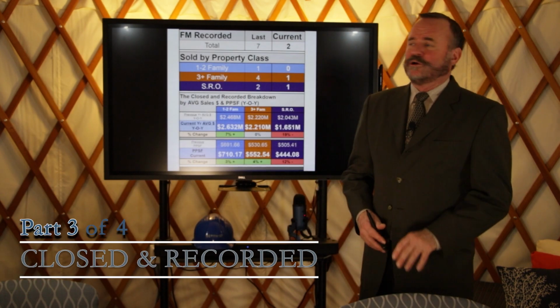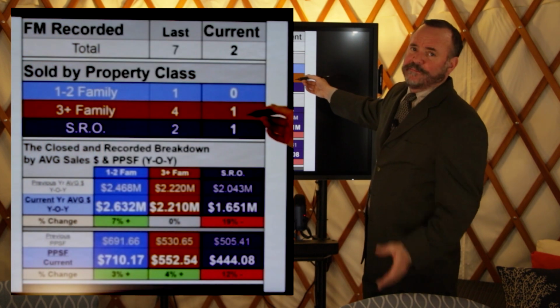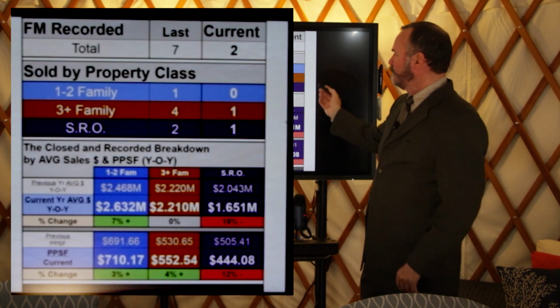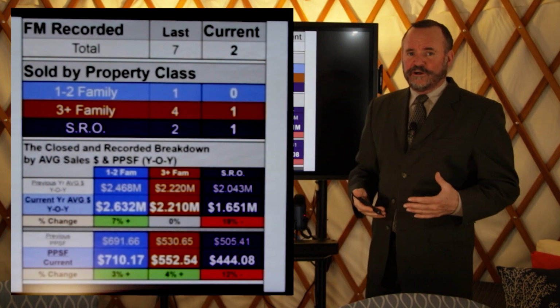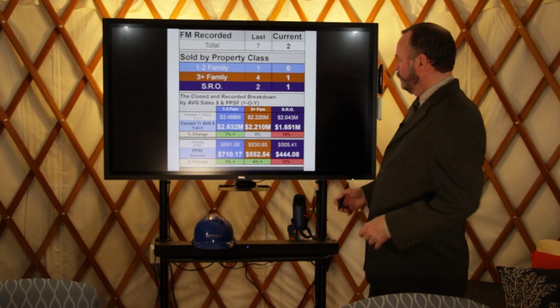Okay, part 3, what is closed and recorded? This month, there was 1 3-family and 1 SRO. But last month there were 4. So we are starting to see the closed and recorded. That's a good sign. So what about the breakdown? What's being closed and recorded?